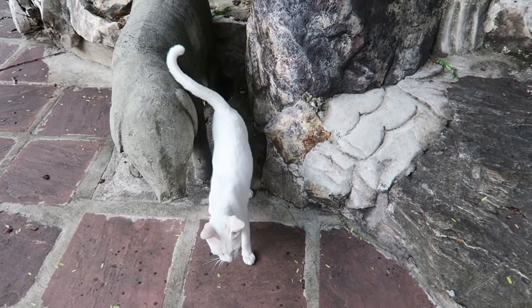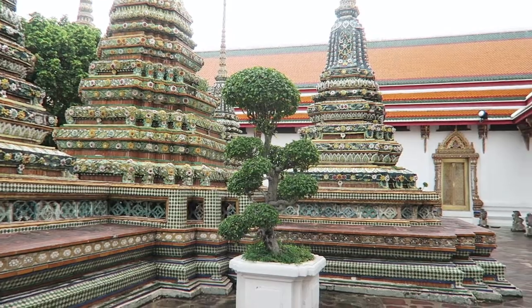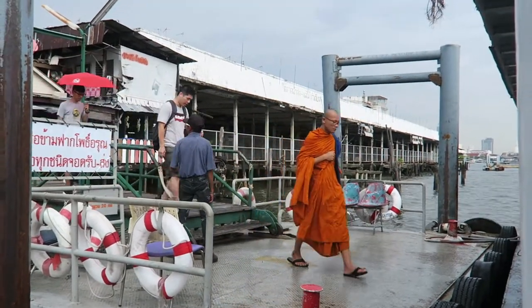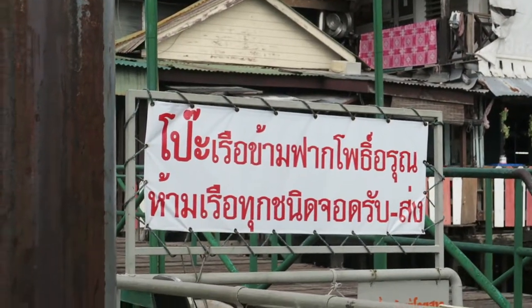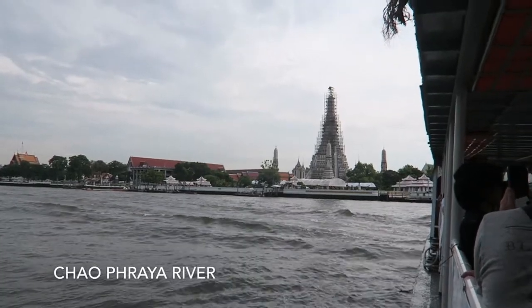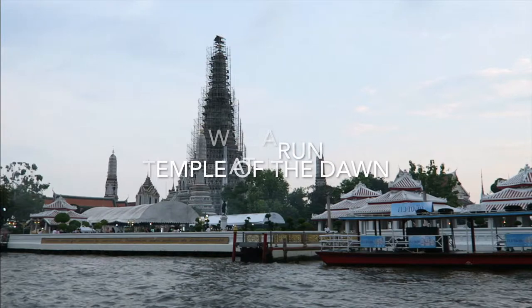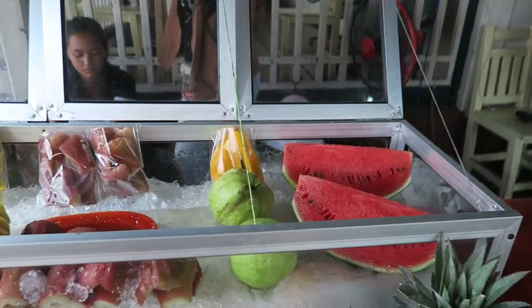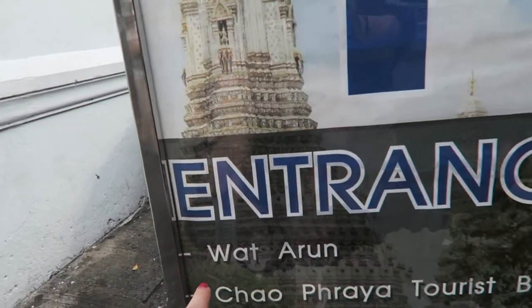Hello, kitty. Definitely says Ta Tien. So it's right across the river. Okay, so this is the next one. We're going to Wat Arun.